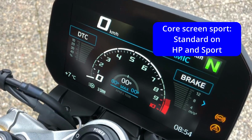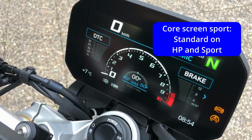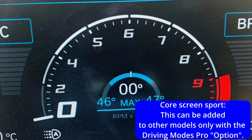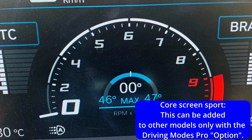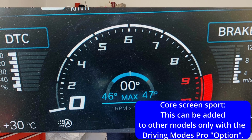If you have the Sport or the early HP, which has the core screen sport dashboard, so you can look at your lean angles, 45 degrees left, 45 degrees right, your peg scrape. And once you start scraping your pegs on the Roadster, you have to think very carefully about your cylinders because they're not that far away, probably 10 or 12 millimeters. So you just got to be very careful. Other than ground clearance, I didn't have any problems. It was just wonderful. It was a great place to be.